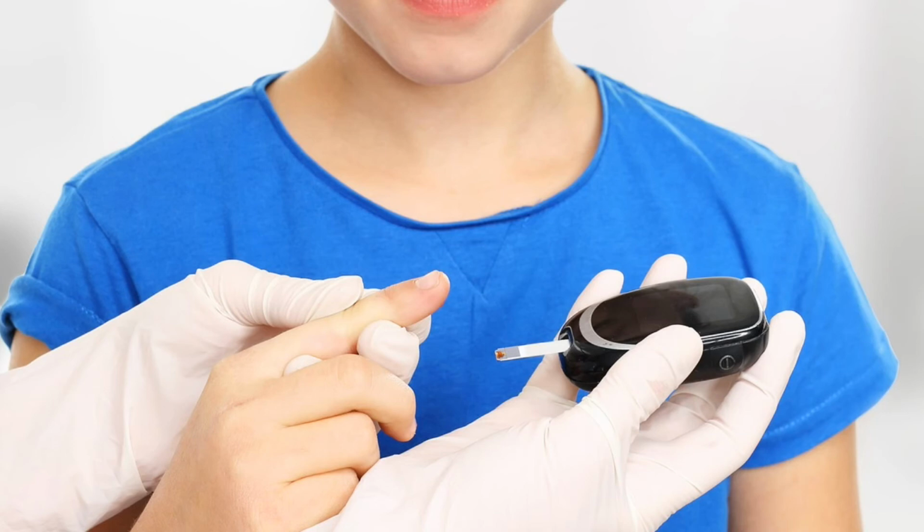So what can you do? Well, there's a very simple test that takes less than a minute from start to finish, and that's testing for blood glucose, which can be done in any clinic or doctor's office.